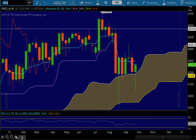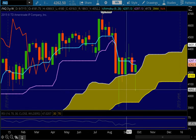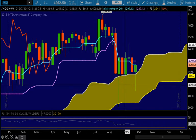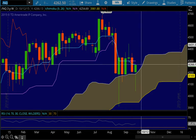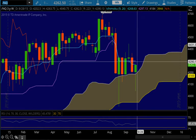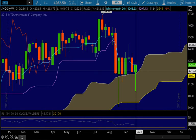NASDAQ, contrary to the ES, has remained in bullish territory on a closing basis. It's never actually made it even into neutral on the weekly time frame, which might be surprising to you. But we are finding resistance at the Tenkan-sen above the cloud here, currently located at 42.68.63, so 42.69-ish, let's say. If we make it over 42.69, then we could continue higher to the Kijun-sen, which is currently located at 42.97.13.